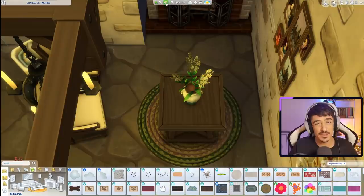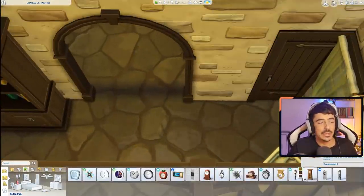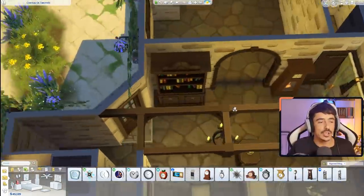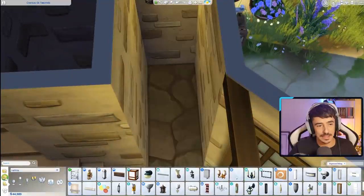No TV or anything on this lot either. Didn't want to go down that route. Wanted it to be very classic, and you come here to get away from all of the technological advances of the world. That's what I went for with this place, and I think it's rather nice.